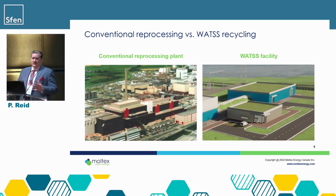So our Watts facility is a much simpler process than is in a conventional reprocessing facility. We've got a picture here. Granted, the one on the left is a real facility and the one on the right is the one that we're developing now. But our whole vision is of a facility you can have one at each nuclear power plant, each site. Its biggest job would be producing the startup core for an SSRW, and then would have the smaller job of continuing to reprocess fuel.